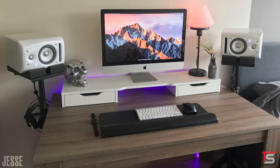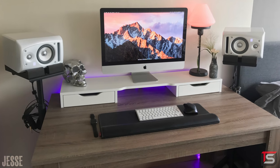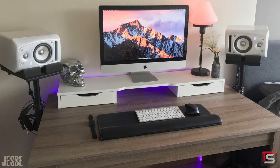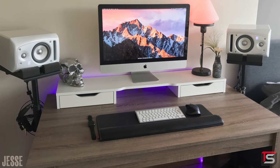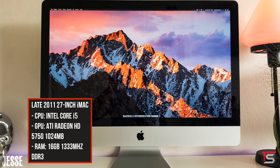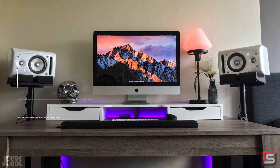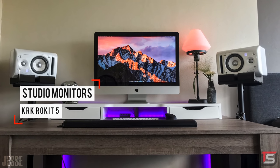Next up is Jesse. Once again, it looks like, actually no, this is a different Jesse, but we're changing things up from the PC Master Race and we are taking a look at yet another clean Mac setup. Powering the setup is the late 2011 27-inch iMac, and sandwiching that, he's got two KRK Rokit speakers.